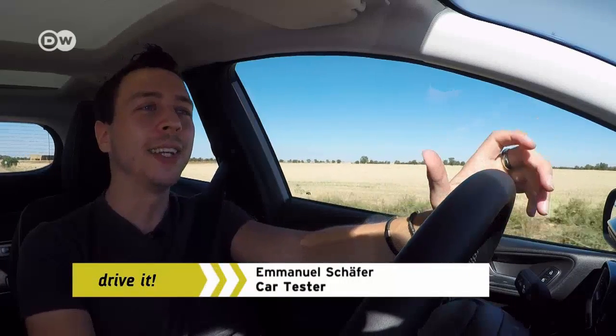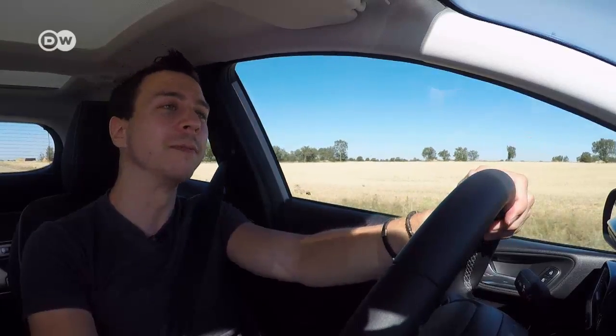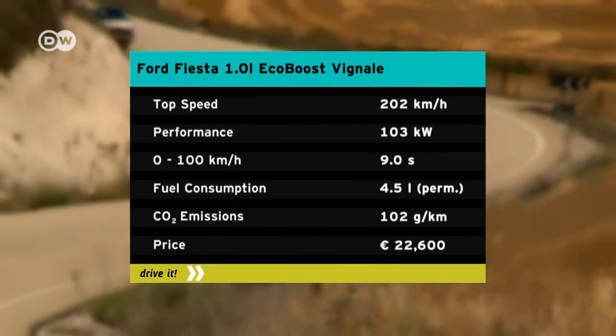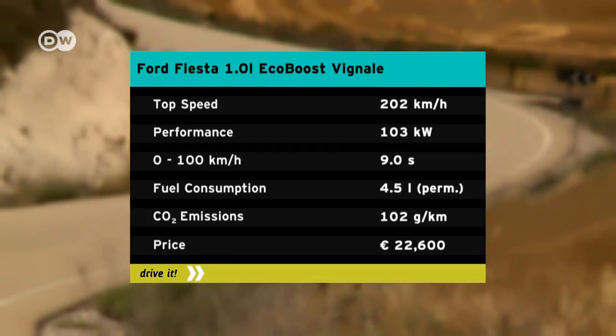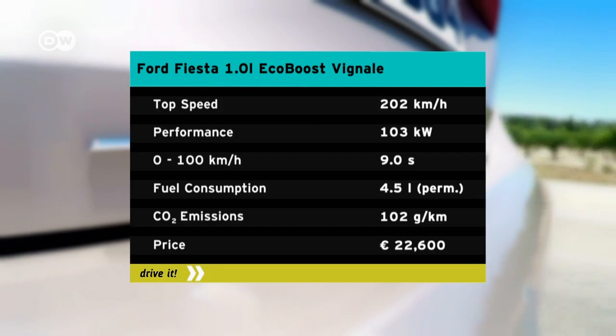Our car tester, Emanuel Schäfer, says Ford's Fiesta has been exciting people for over 4 decades. More than 17 million units have been built so far. That makes the Fiesta for Ford what the Golf is to Volkswagen, namely a big seller. We're taking the new 103 kilowatt gas engine Fiesta for a spin. Ford claims it uses just 4.5 litres per 100 kilometres on average.